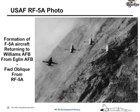This is very unusual. This is an RF-5 shot taken of 5 F-5As coming back from England from a weapons demonstration, going back to Williams. And the guy that took the picture said, gee, if I really wanted to, I could become an instant ace.